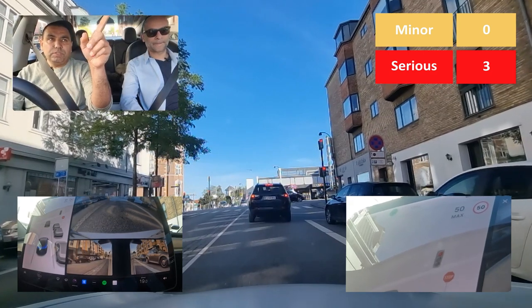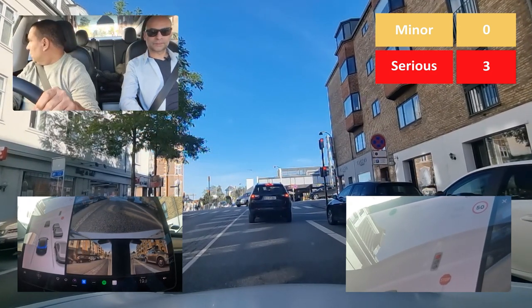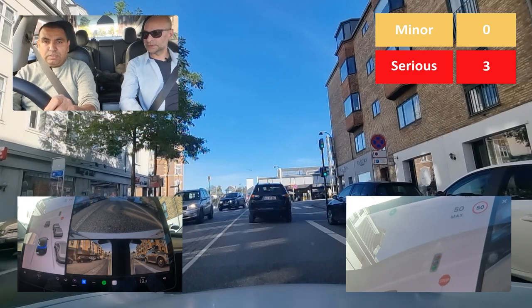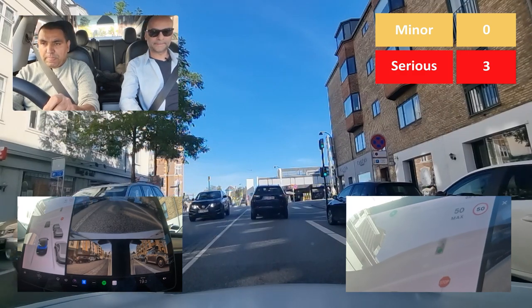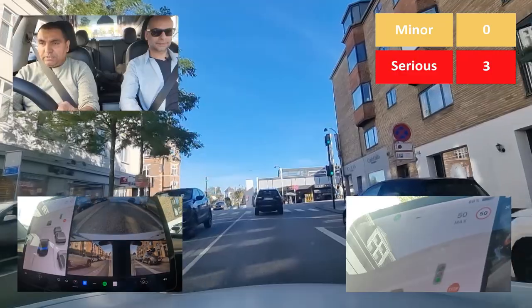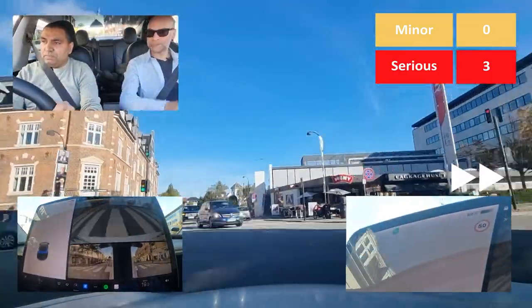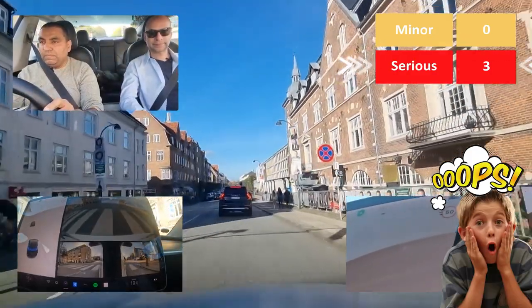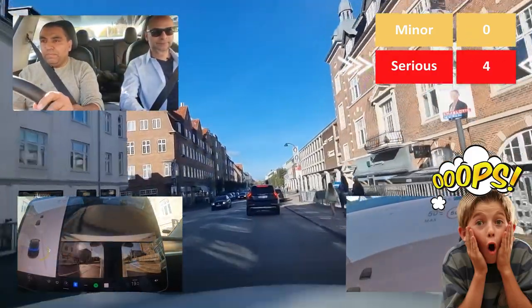So it's this mirror here. Exactly, and mirror, shoulder, and turn your head over your shoulder. And then indicator. Exactly. Turning left without verification behind for cyclists and pedestrians.